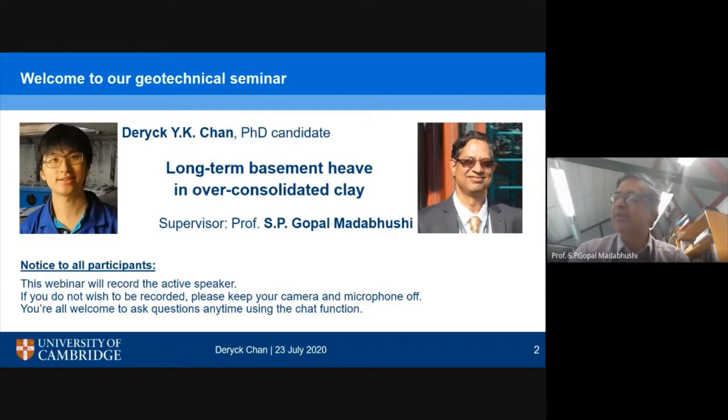When Deryck was doing his first year in the CDT scheme, we happened to come across a very interesting problem. Tony O'Brien, Yu Sheng Su, and Sergio Solera came along, and they said, we have this issue with these deep basement structures. We're being asked to design and construct, and they had four or five of them at the time, and now there are even more of these deep basements being constructed in London as we speak.